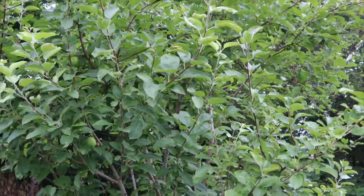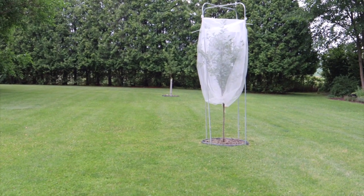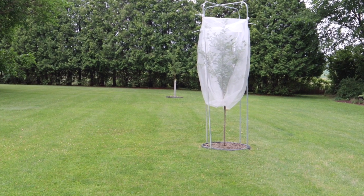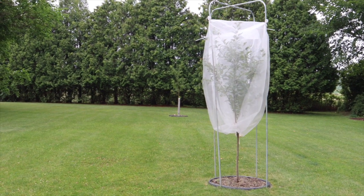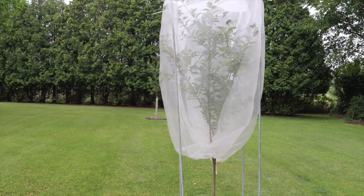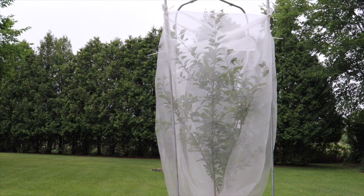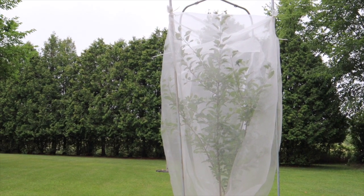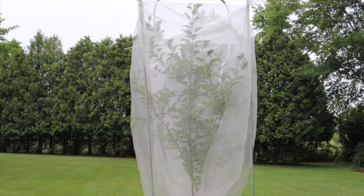And then I'm going to take you over and show you one more. This is another tree. We put this one in last year. This is our Red Delicious, and again, this is its 2nd year being caged. This one is doing really, really well too. So hopefully next year we won't have to cover it. We'll just see how it does this year with growth. But yeah, that one's doing really good as well.